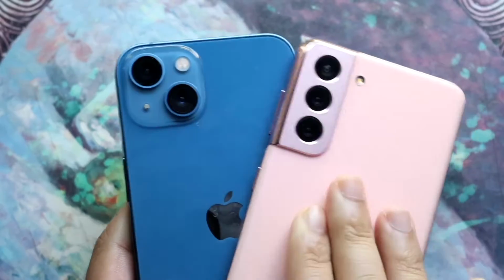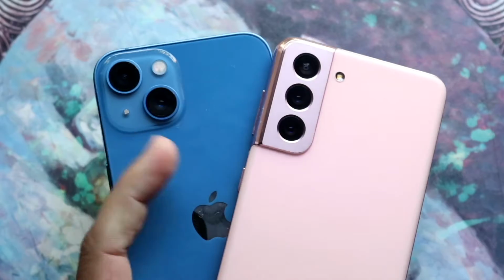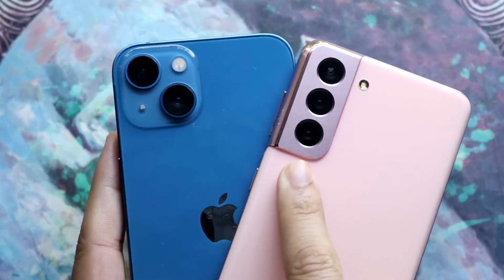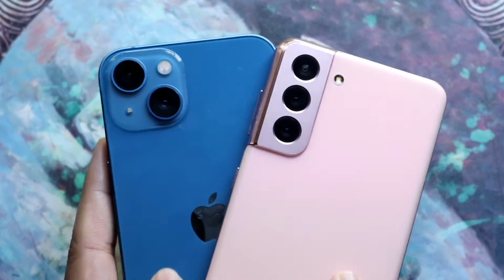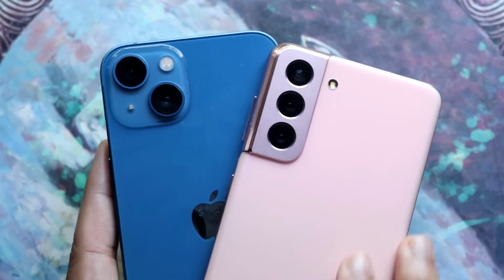Camera setup of the S21: a wide, telephoto, and ultra-wide sensor, where the iPhone 13 has a wide and an ultra-wide sensor, so you have an additional telephoto lens on the back of the S21. On top of that, you actually get 4K 60 on the back and the front of both of these, which is great, but the S21 can do 8K video.